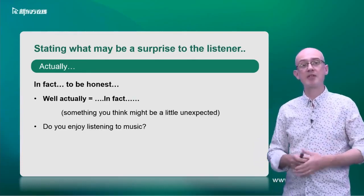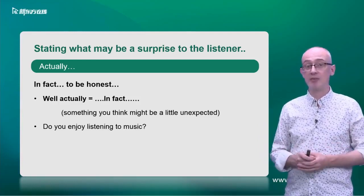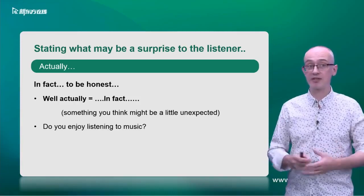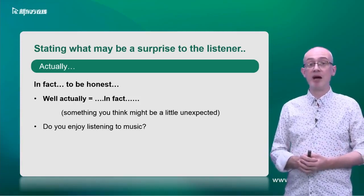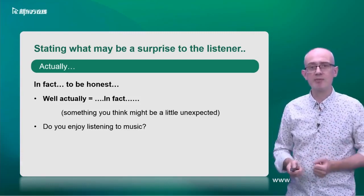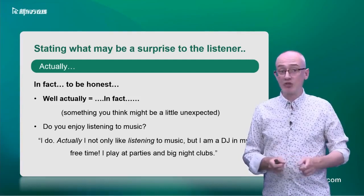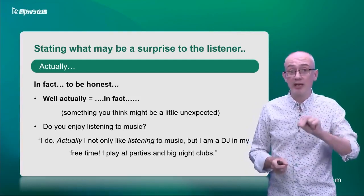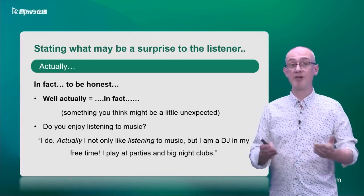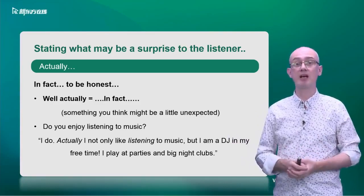Stating what may be a surprise to the listener, actually can mean, in fact, to be honest, something you think might be a little unexpected. Do you enjoy listening to music? I do. Actually, I not only like listening to music, but I'm a DJ in my free time. I play at parties and big nightclubs.